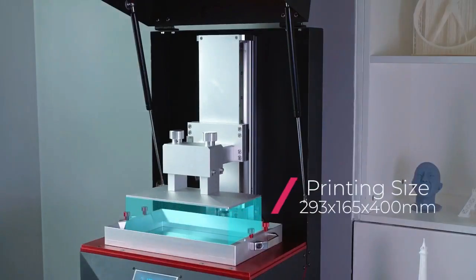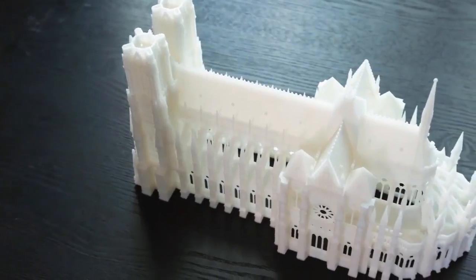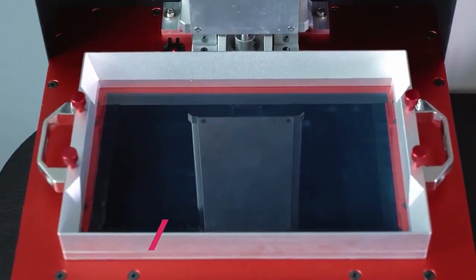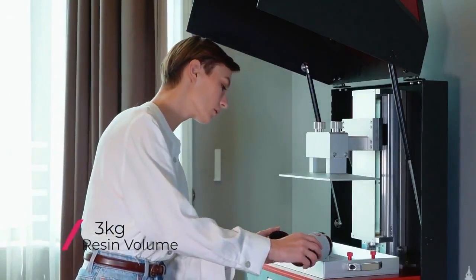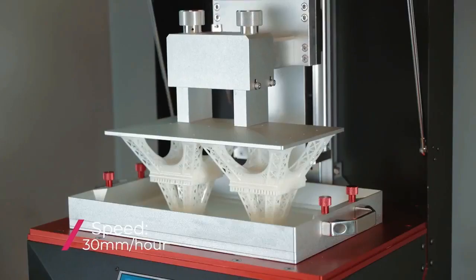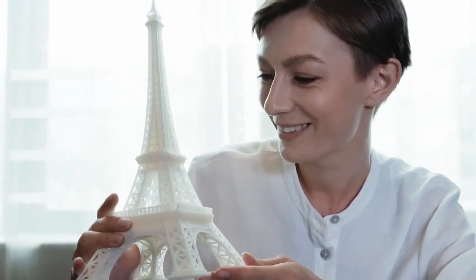Featuring 293 by 165 by 400 millimeter build volumes, users can print extra-large projects that fit the size of their big dreams. Up to 3 kilograms of resin volume can be printed continually. Bring out the maximum of the creativity without adding resins many times. The 30 micrometer per hour print speed allows fast completion of large-scale projects while maintaining accuracy and reliability.